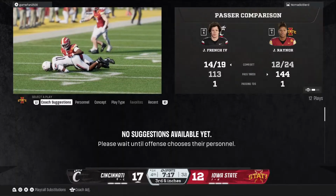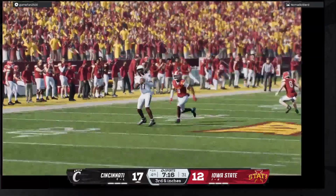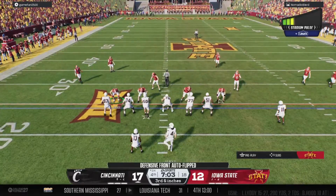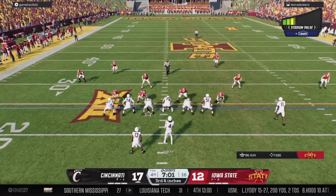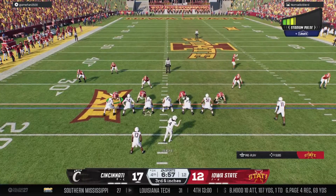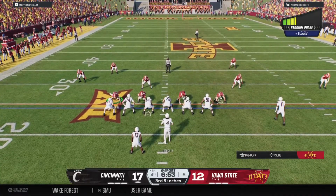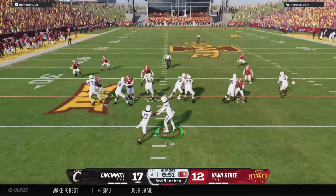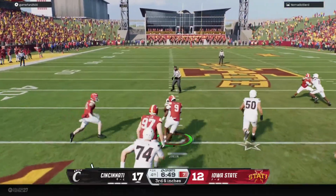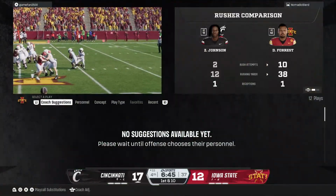Hey, listen, as a receiver, you're running that hitch route against man coverage. You can't loaf on it, right? I know it's just a little short throw, but you've got to make the defender think you might be going deep. So a nice job not just taking it easy on the play. He put his foot in the ground, he drove back to the ball, and made it easy on his quarterback. Right at the line. He moves the chains, and they'll mark the ball at the 33.